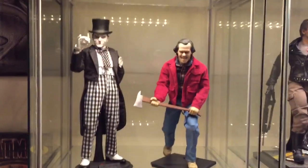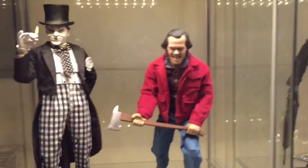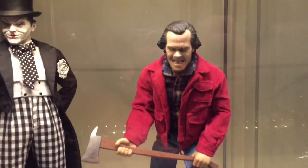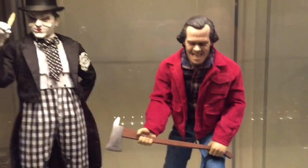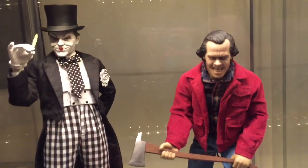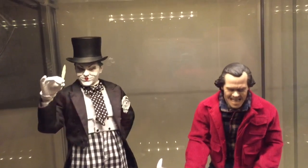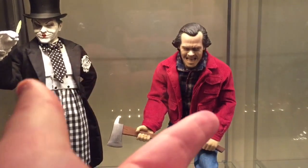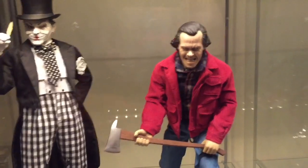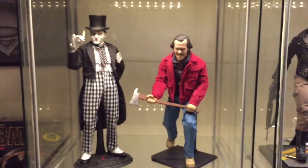Honestly, I can't wait to pick up Beetlejuice at the end of this year, so I can put Beetlejuice next to this Jack. Because I think it'll be funny how I have Batman and Joker next to each other, who are Michael Keaton and Jack Nicholson. And then when I put this guy next to Beetlejuice, it'll be another version of Jack and Michael. I think it'll be really cool. So, if that made sense, what I just said. So, let me move on here.